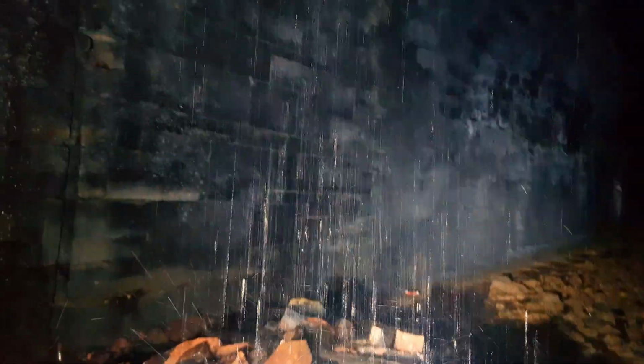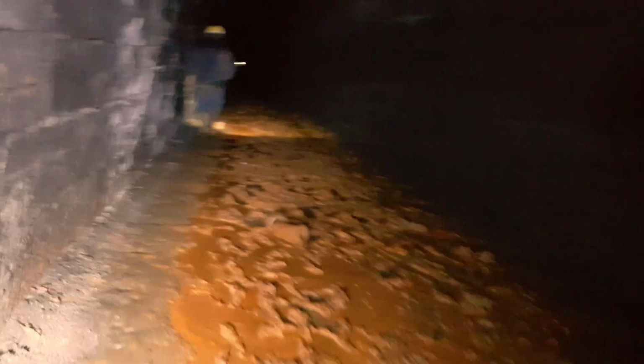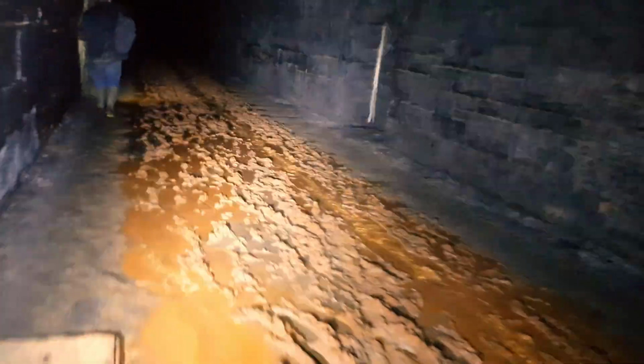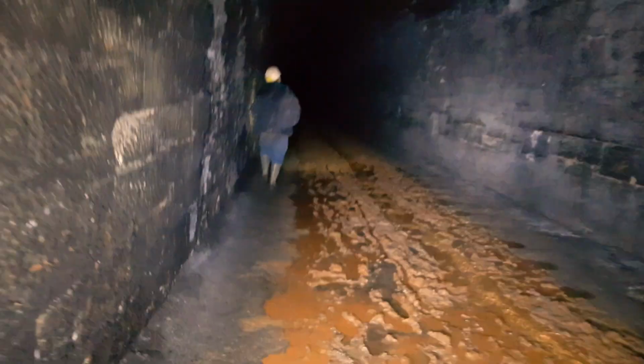Get a look up this shaft. I don't think I'll bother. I'll get drenched. Get the picture of that access tunnel. Alright, so there's two access tunnels in here, not one.